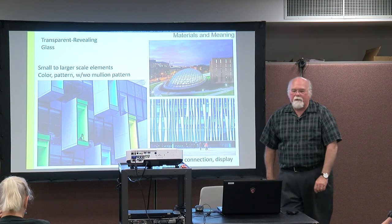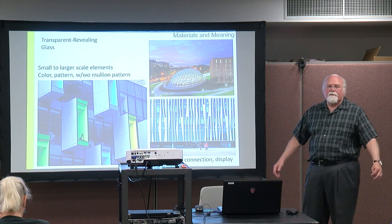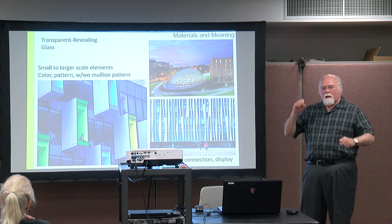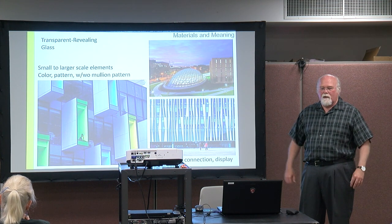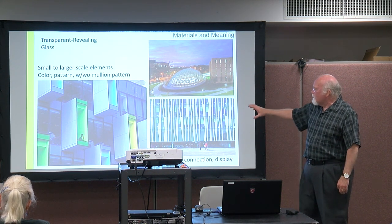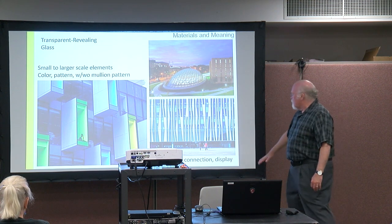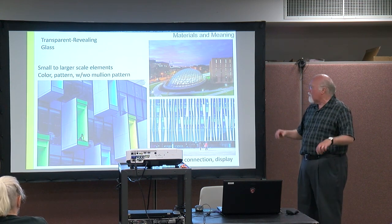So transparency, of course, lots of people love transparency. And glass comes in all different formats, and you can configure it in many, many different ways, from lots of mullions to almost mullionless glass. But here you see a couple of ideas of color behind the glass. You can frame a nice little very private space. You can see here where it's used as pattern to really bring that facade alive.